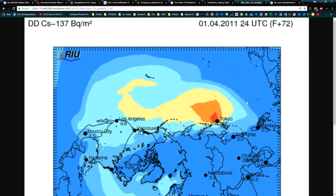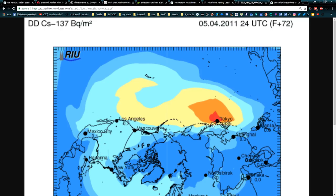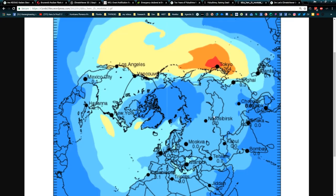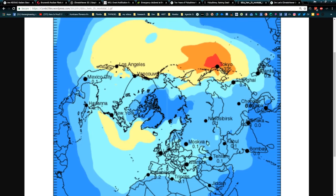These are animations you're not going to find anywhere else. I had to do some severe digging to get to them. But this is what radioactivity just from that one nuclear power plant did to the world. And as you can see, it spread all across North America, all the way to Europe. And right here in this area is where Brunswick is.